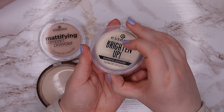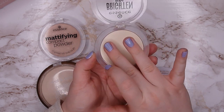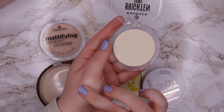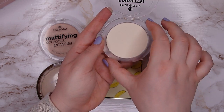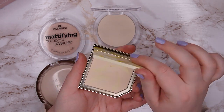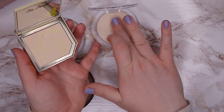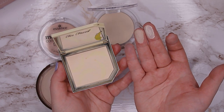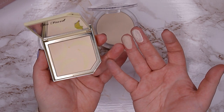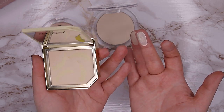This one here is also a very nice banana powder. So it's a brightening powder for the under eye area. And it's very light, which is great for me, because usually banana powders can be a bit too dark for me. So for example, this one here is the Essence one. And this one here is from Too Faced. It's called Banana Cream. And this one here is looking way darker on me. So this one here is the one from Essence and this one here is the one from Too Faced, and the Too Faced one is actually too yellow and too dark for me, and the one from Essence is perfect. It's bright enough and it just has a vanilla tint to it, so this one is way better.